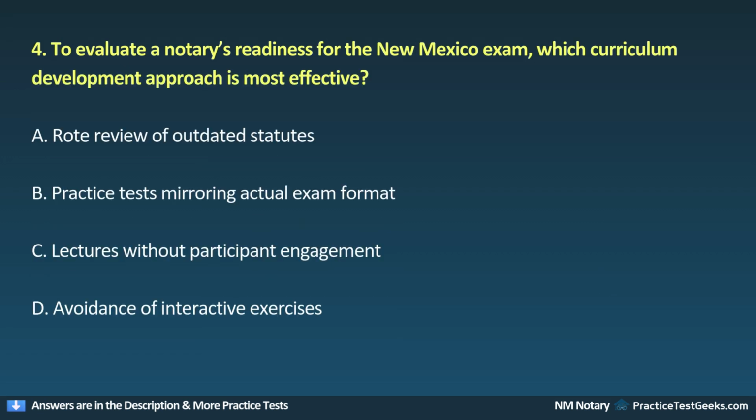4. To evaluate a notary's readiness for the New Mexico exam, which curriculum development approach is most effective? A. Rote review of outdated statutes. B. Practice tests mirroring actual exam format. C. Lectures without participant engagement. D. Avoidance of interactive exercises.